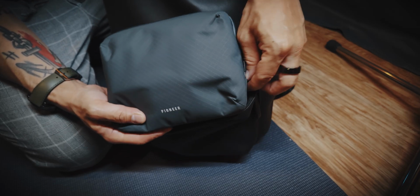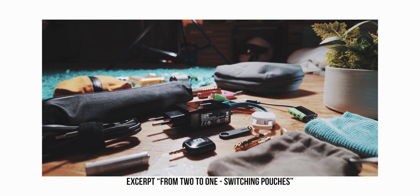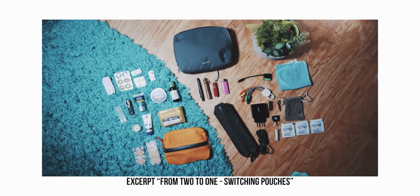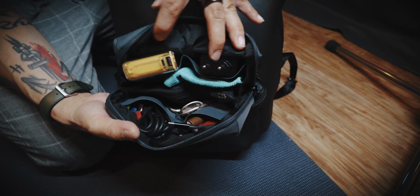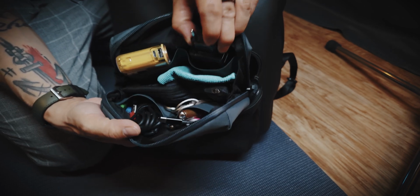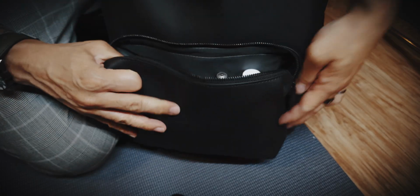First and foremost, I have the Pioneer Global pouch. This has been in a video that I will link up here. It was called From 2 to 1, which was about my extended EDC and my boo-boo kit consolidating into one pouch. And this pouch is actually fairly big. It has all of the essentials that I don't necessarily need, but that are good to have with me, like a charger for my phone, band-aids, deodorant, eye drops, stuff like that. That is all in this Pioneer Global pouch that fits perfectly into this front quick access compartment.